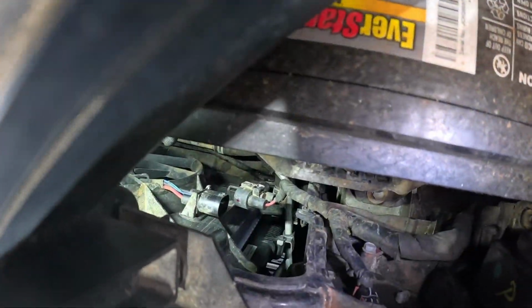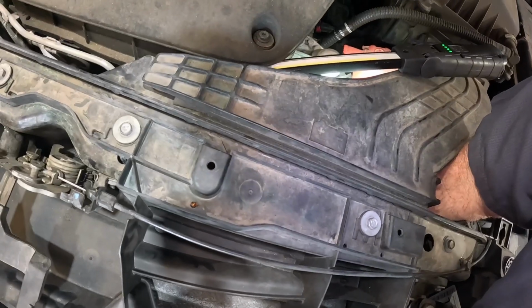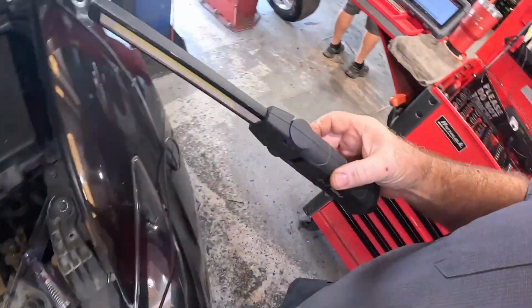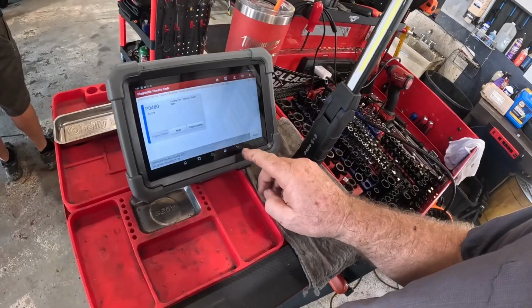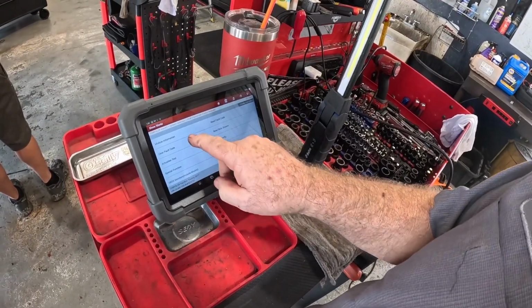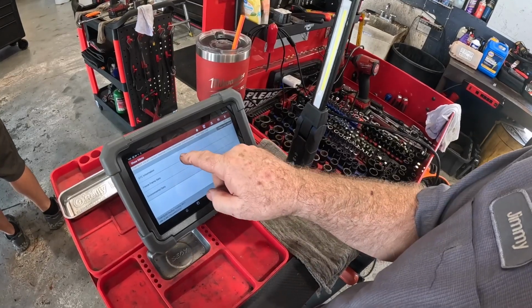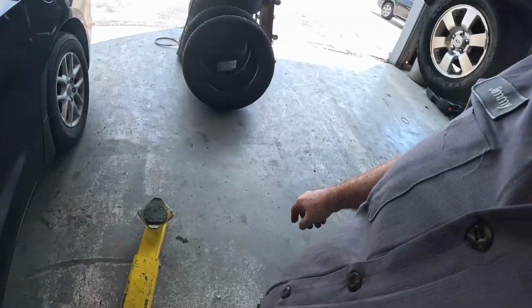Look at it. Knew it. Let's plug it in. Alright, now we'll go back, clear code. It'd be cool if the compressor runs after that. Completed, read fault code. No fault code. Let's see.